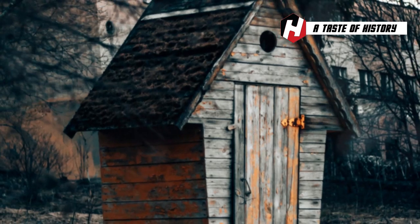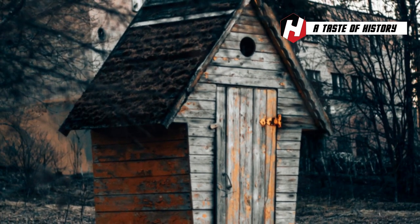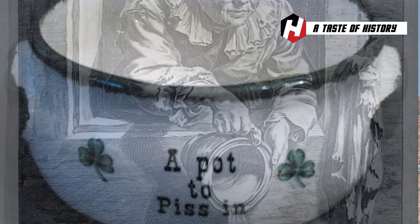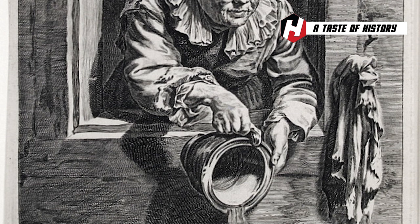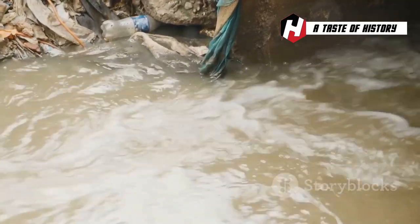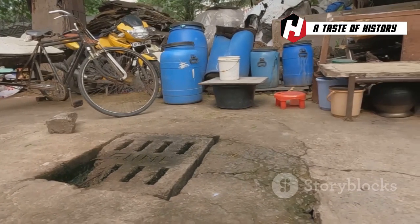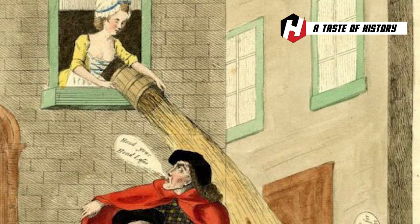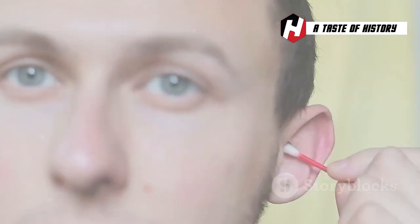Outhouses. This fact might be obvious, but during the colonial era, houses had outhouses nearby and chamber privy pots indoors for excretion. Unfortunately, these chambers were emptied by throwing their contents out the window whenever they were full. Sadly, this human waste found its way into streams, lakes, and rivers, resulting in the contamination of drinking water and the spreading of diseases. This lack of an efficient disposal system led to the death of many colonials.